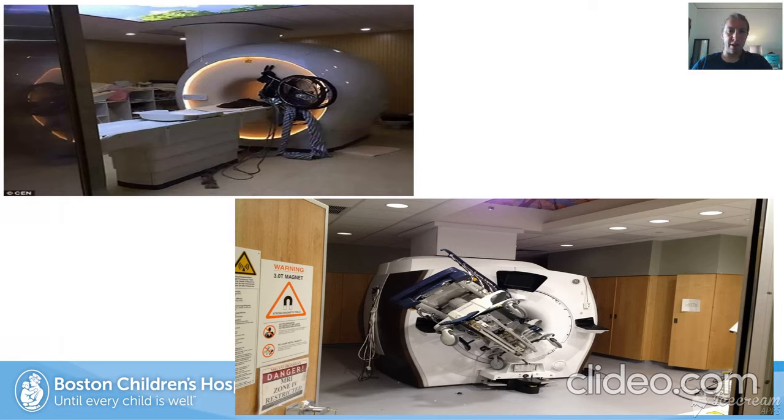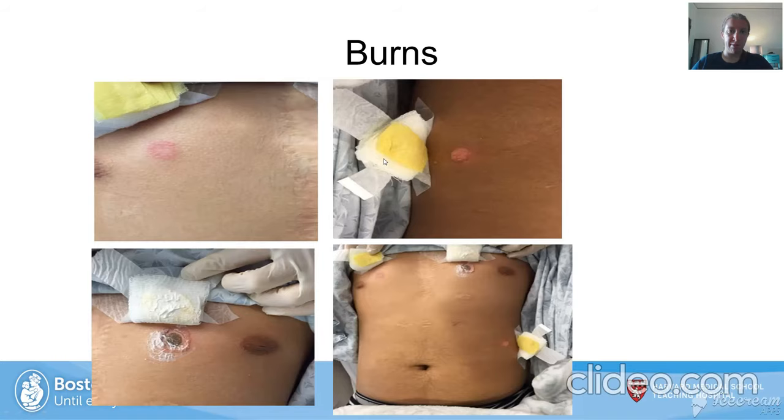This is a wheelchair and it has flown right into the machine. So that's the other thing you have to keep in mind: if you're wheeling someone into the room, you can't do that because it will get magnetized and fly right into the machine. So no putting this right next to the machine itself.